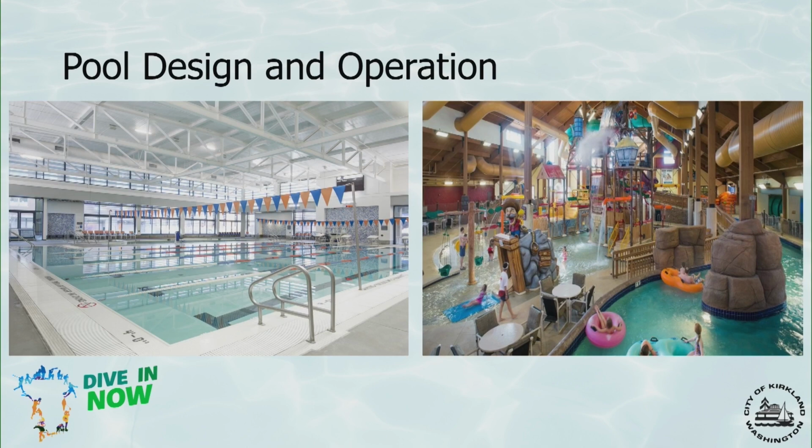So we've talked a lot about what goes into the operations of our pool, but there's a lot to consider as we look into the future. Operating a pool takes a lot of planning and requires staff with specific skills and knowledge to keep people safe. In a few minutes, I will discuss some of the possible amenities that could be included in a new aquatic center. As I go through the different options, there are several things to keep in mind.